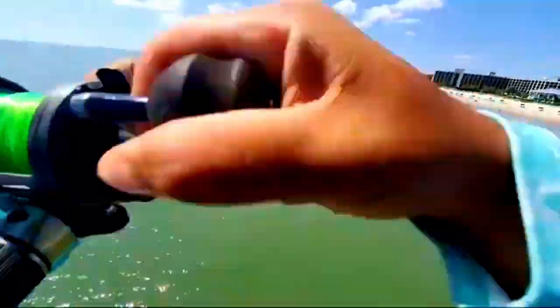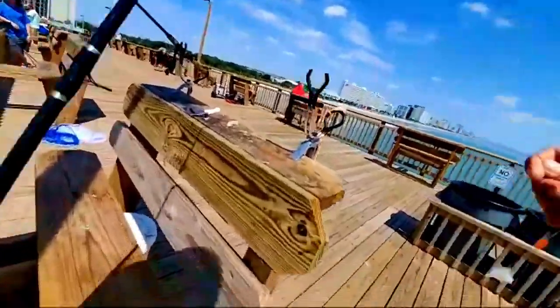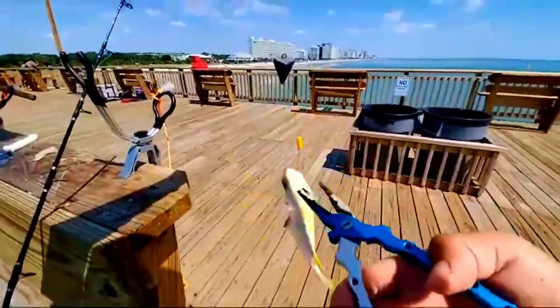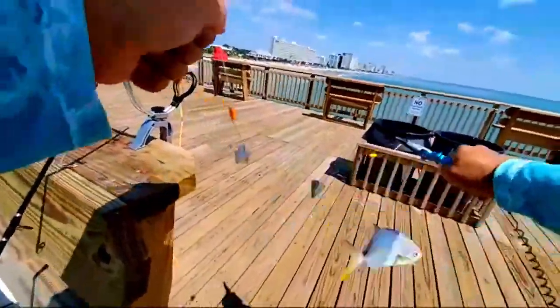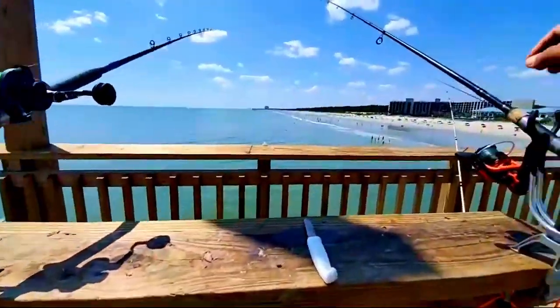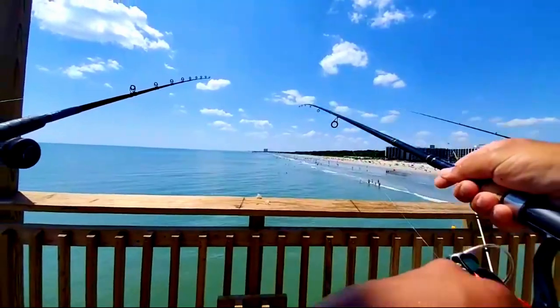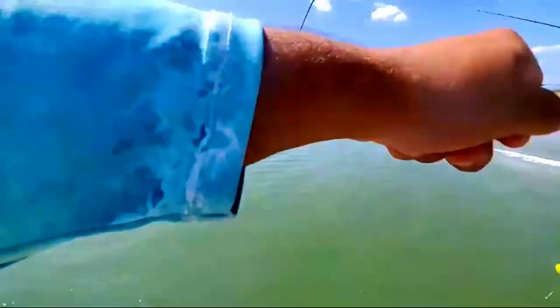What is that, a little pompano? A little baby pompano? That's a decent pompano. Nice pompano. Might be a spade fish. What it's fighting. That or a big pomp. Yeah, that little spade.